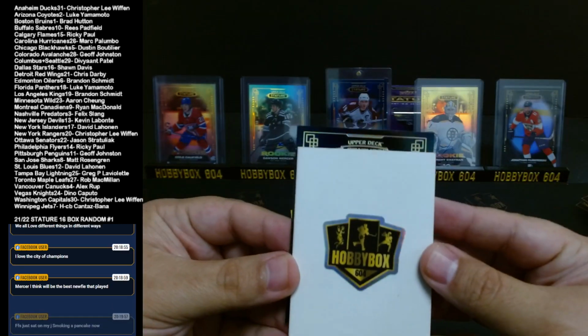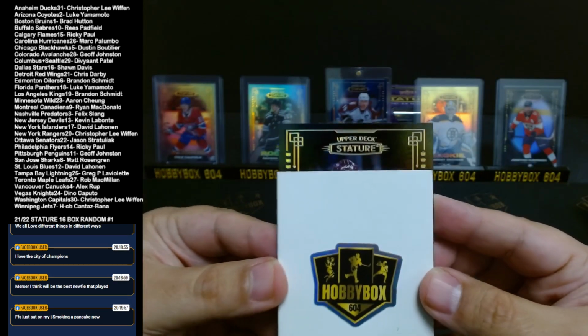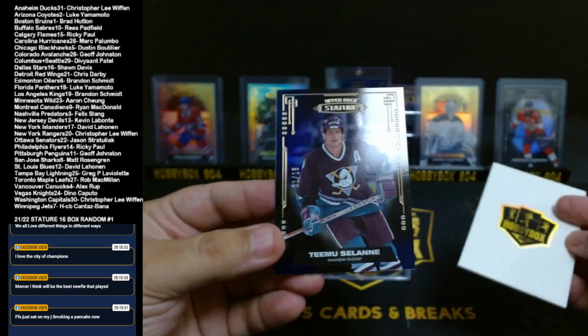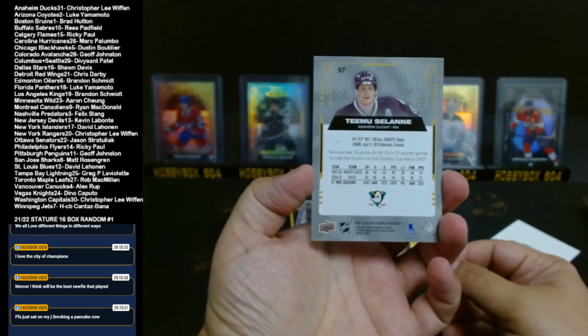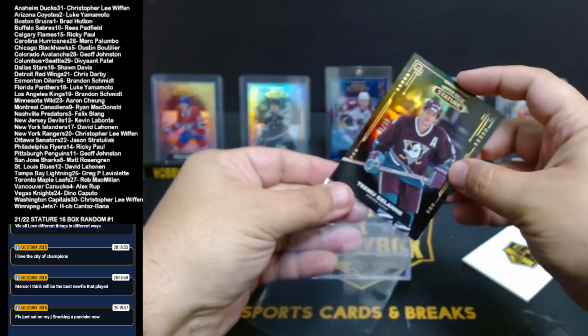All right, let's see what our black one is. Come on, be a rookie. It is, oh, I think it's Timo. That's the old Jofa helmet. That's gotta be Timo. Oh, yeah. 1 out of 15 for the Anaheim Ducks. Love this guy. Timo Selanne, black, so nice.